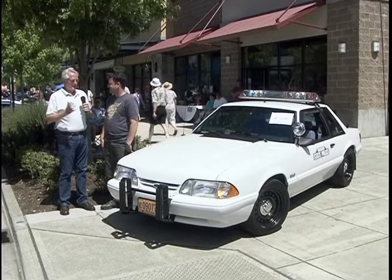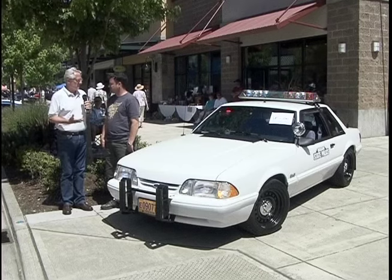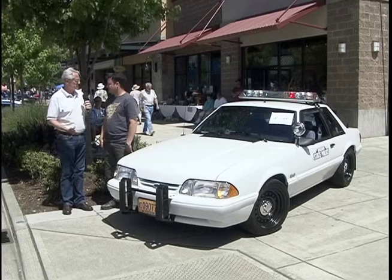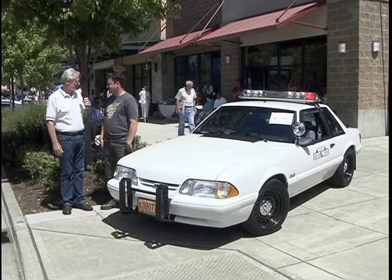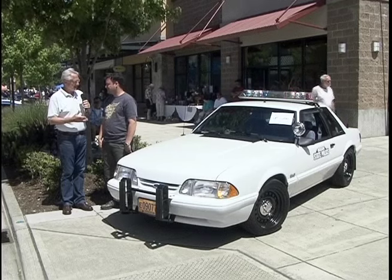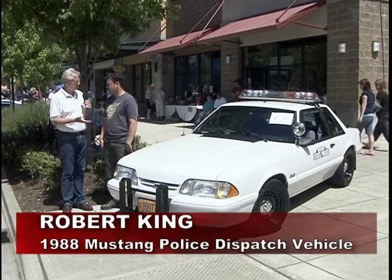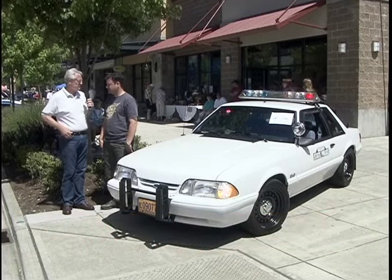Robert King, when you were driving down the street, I suddenly kind of stood upright and started behaving myself, thinking that maybe this was a real police car, but it is not. Well, it was at one time. Now it has been decommissioned. A 1988 Mustang. It seems pretty unusual that this would have been a police car with only the two doors. So tell us a little bit of the history of the car.